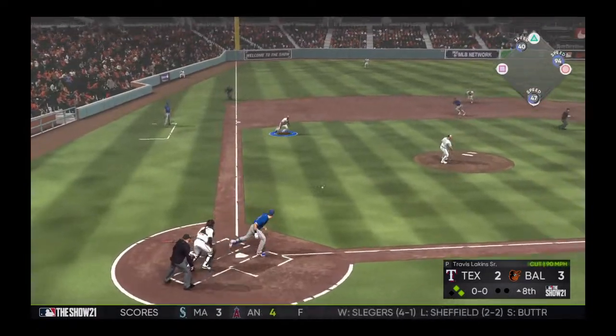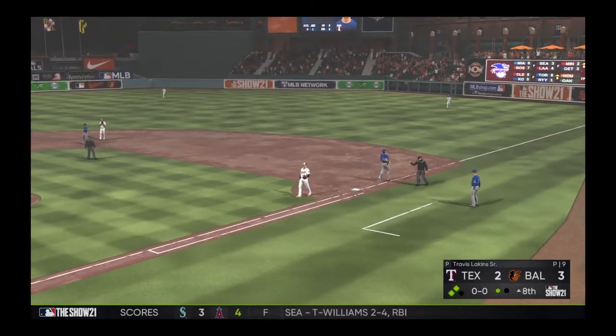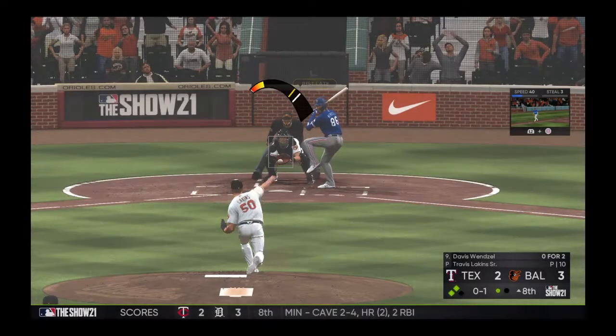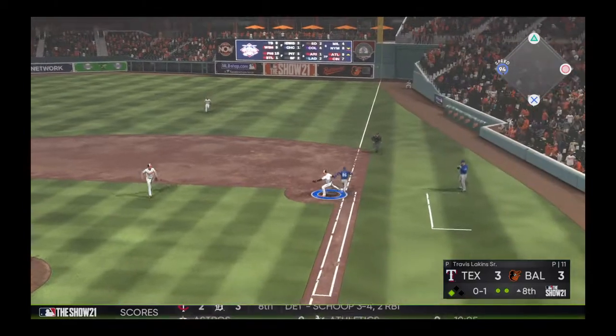You've got the 8-hitter due up. It's Sam Huff. He's going to drop down a bunt and advance the runners to second and third. Now you've got the 9-hitter due up, and on an 0-1 pitch, this is a fastball up and in, and he gets down a great bunt, almost beats it out.